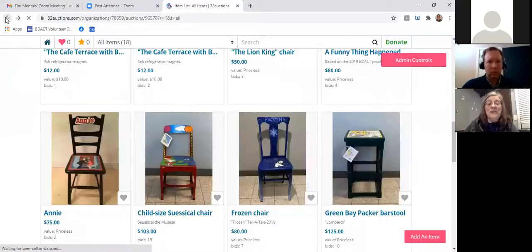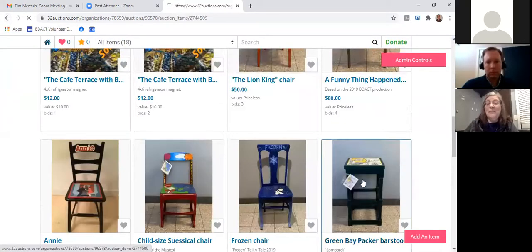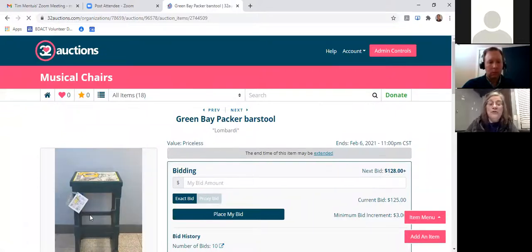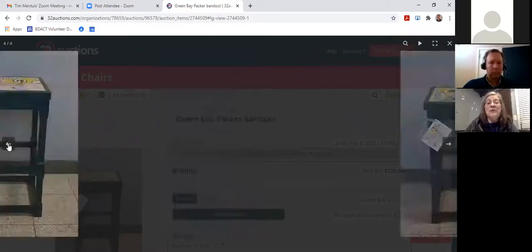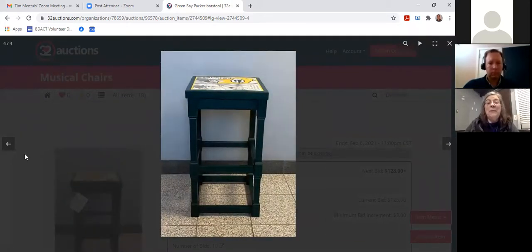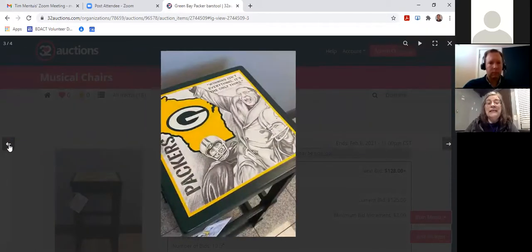While we're on Laura's artistry, Laura is a professional artist who used to work for Nancy's Notions. If you were a fan of the Nancy's catalog, that would have been some of Laura's creativity. So Laura saw this bar stool and knew that it had to evoke Lombardi, our stage show. She's got a Wisconsin map with a giant G on it, and then sketch art showing Vince Lombardi.